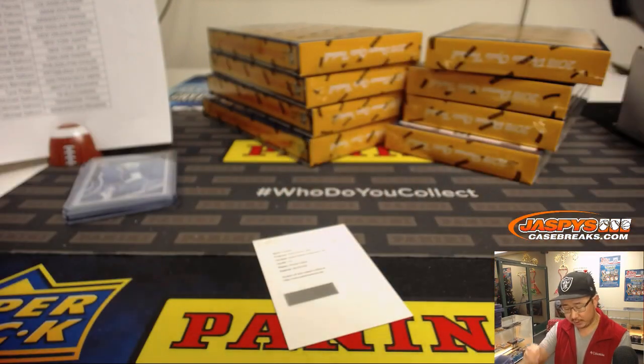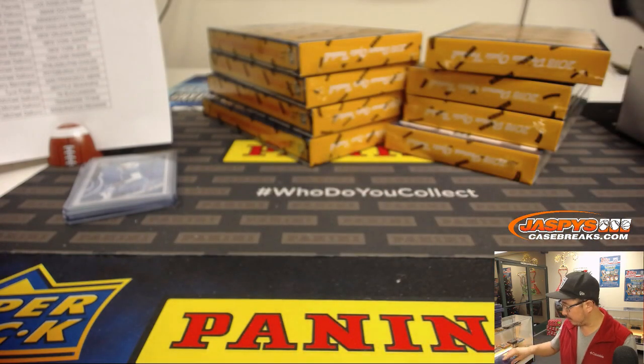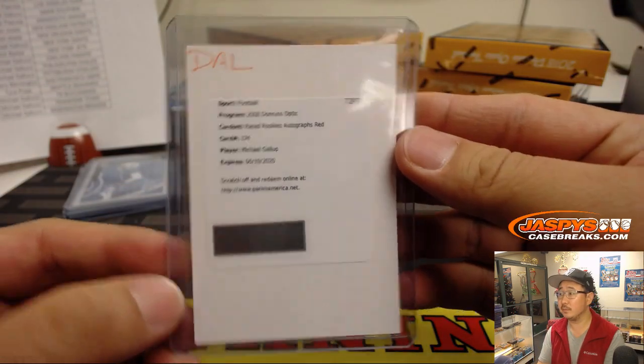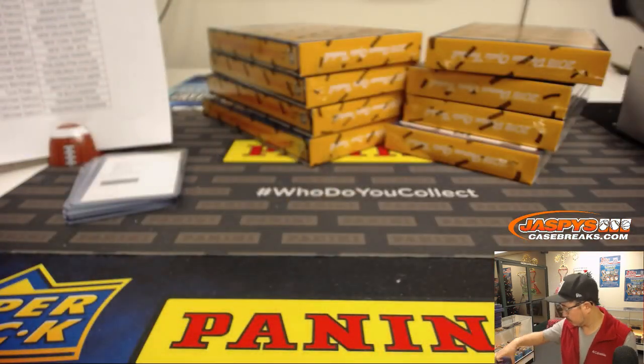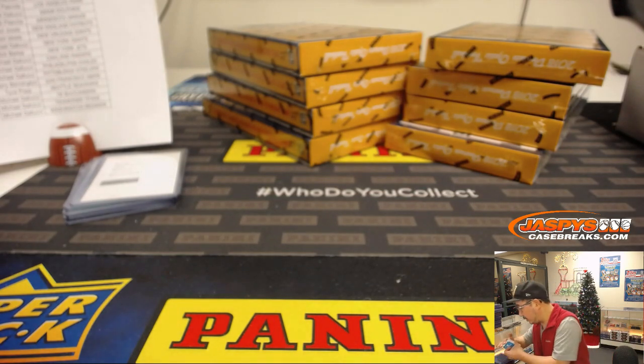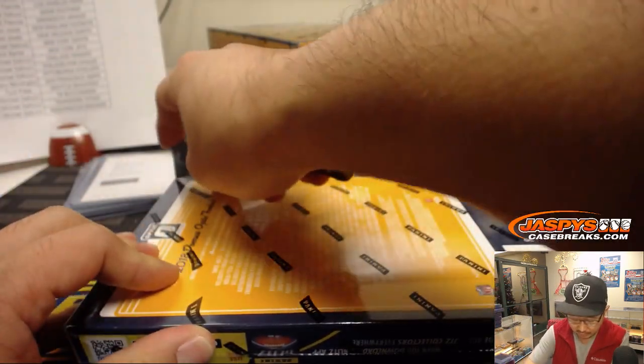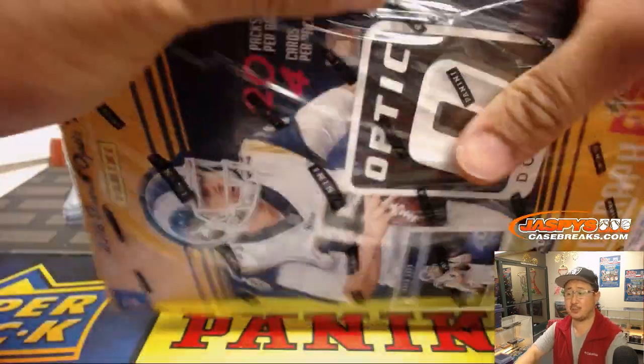With the Cowboys receiver who's been showing some flashes of brilliance there. Let's put these parallels away. Like I said, our shipping team will take care of those. Sleeve those up, top load those serial numbered cards.